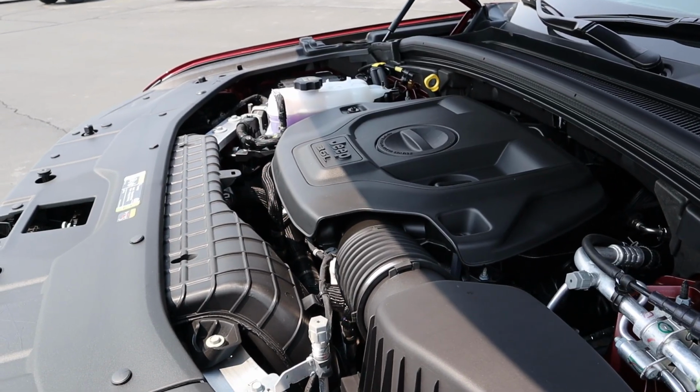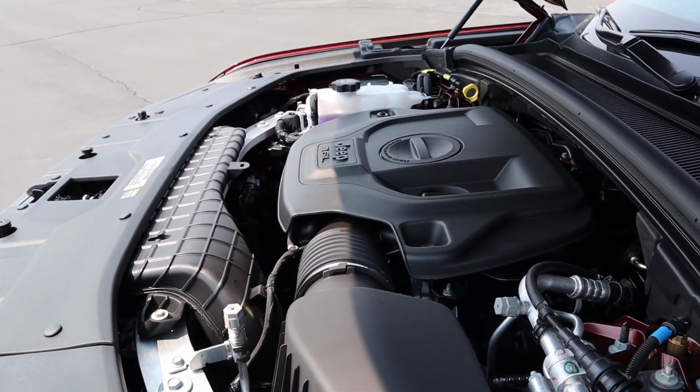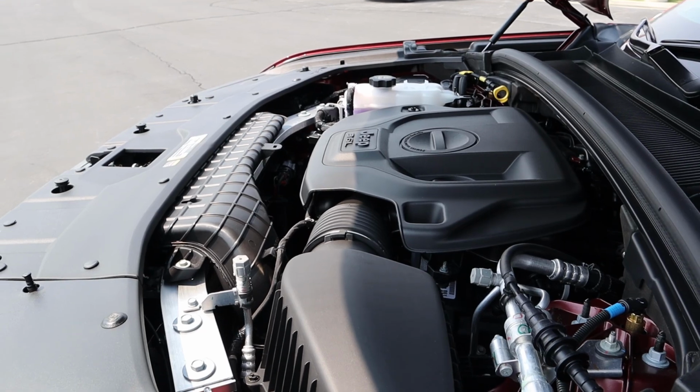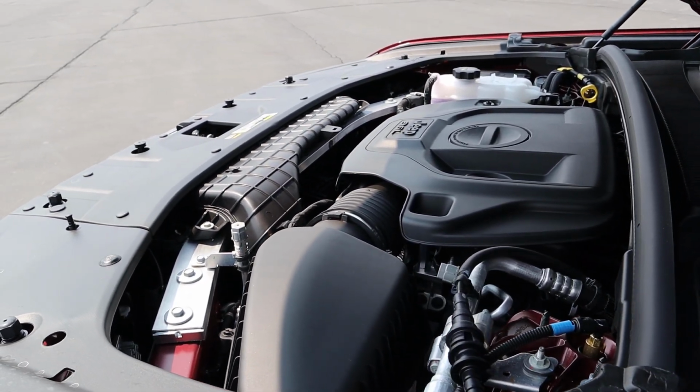Under the hood, we have a naturally aspirated 3.6 liter V6 that goes through an 8-speed automatic transmission. Fuel economy is 18 around town and 25 on the highway, with power outputs being 290 horsepower and 257 pound-feet of torque.